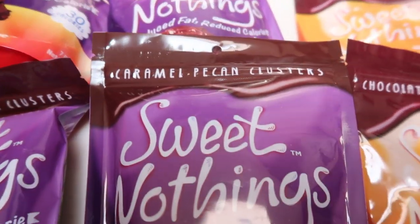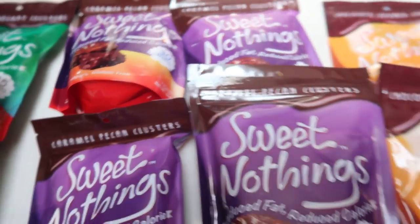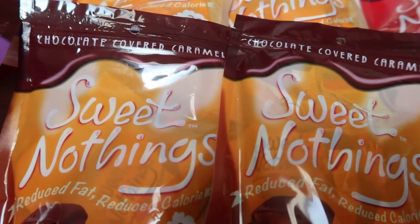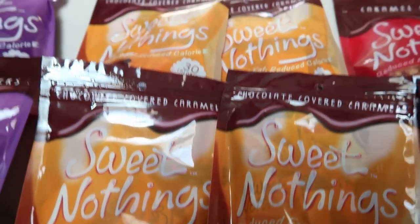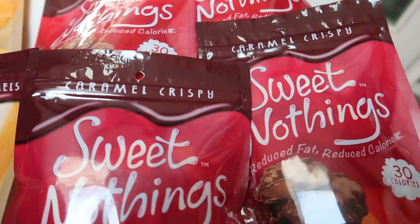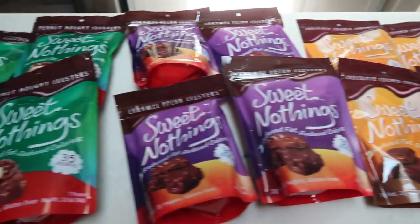So of course I picked up 4 bags of the peanut nougat cluster, which literally tastes like a Snickers bar. I also really like the caramel pecan cluster. The pecan is nice and sweet in there, so I grabbed 4 bags of that. Loving the chocolate covered caramel. This is another really good flavor. They're all just so good. 4 bags of those, and then 4 bags of the caramel crispy. So I am stocked up on sweet nothings for quite a while.